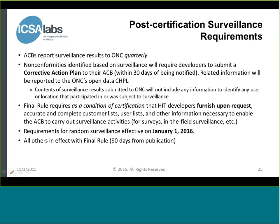testing products on site, where the ACB will need to know things like customer lists, user lists, and we'll be requesting that. Some of you have already been participating in our surveillance and have been tabbed in previous years to complete surveys or submit customer information so that we could send out survey information, but this requirement is being ratcheted up a bit. So the requirements for random surveillance are effective at the new year. The others go into effect when the final rule goes into effect, which would be 90 days from publication.